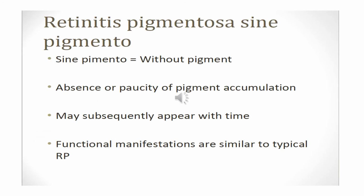So coming to non-syndromic atypical retinitis pigmentosa. Till now, the three diseases we have discussed were syndromic atypical retinitis pigmentosa. So now it is atypical non-syndromic retinitis pigmentosa. The name itself suggests.